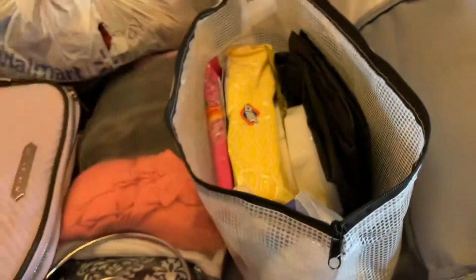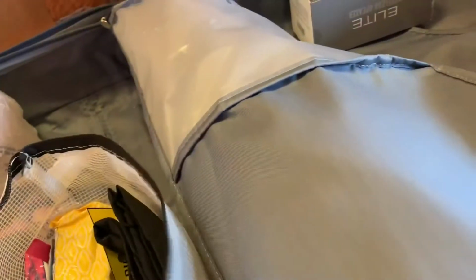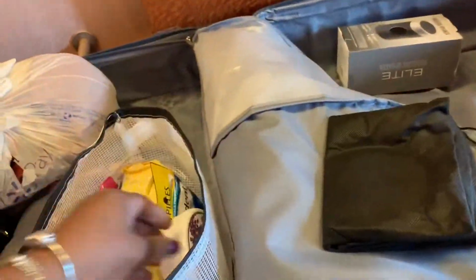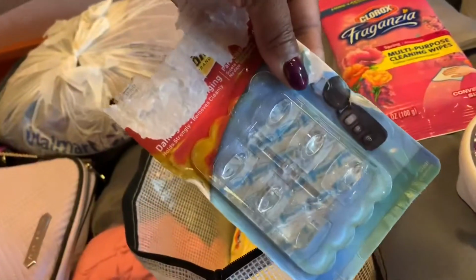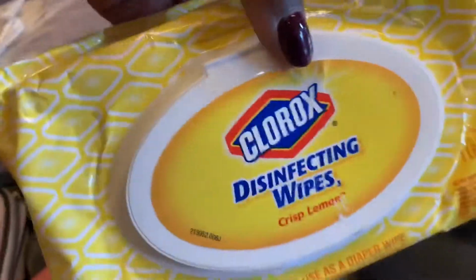Disinfectant spray. Febreze. Wrinkle release. My soap. To go. Sunscreen. This is a bag for laundry. What is it? Is it my... Another scent. Some more Trident. Wipes. Command strips. And it looks like my wipes. Disinfectant wipes, they leaked out. So next time, I'll put them in Ziploc bags.